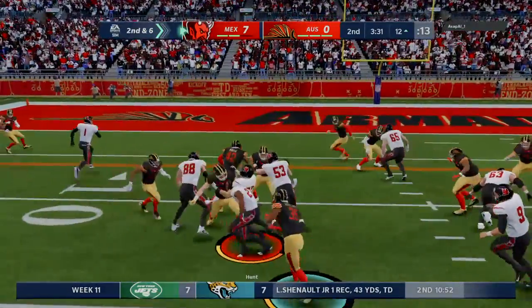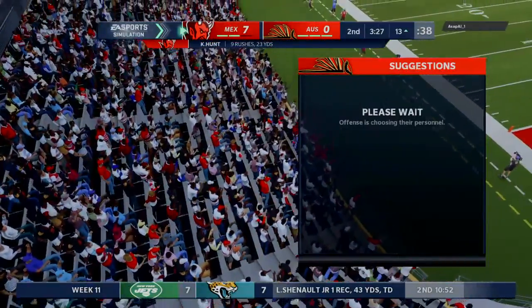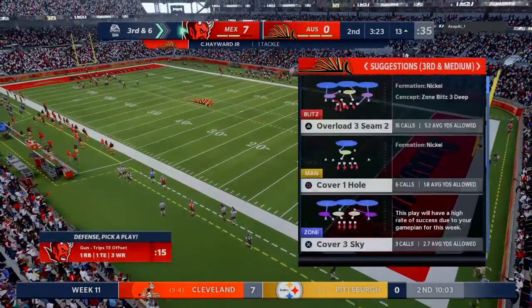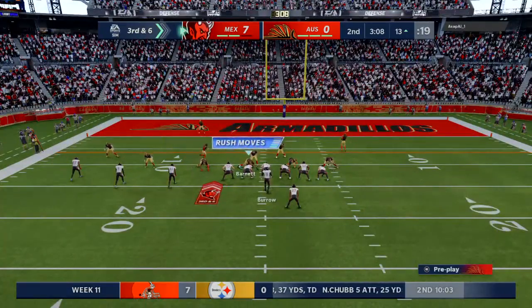They'll run with Hunt on 2nd down. And this time not as successful as he'll get back to the line of scrimmage and no more. No gain on the play there, so they're left with a 3rd down and 6. And it's 3rd down.